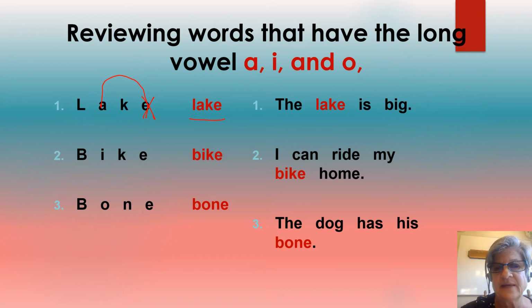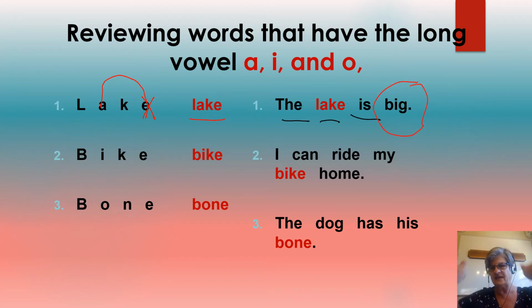You ready? Let's begin. The lake, that's the same word, is. Now the last word some of you already have figured out. For the rest of you, let's sound it out. Put your fists together. B goes B, I goes I, G goes G. Big, big. The word is big. Now let's go back to the beginning of the sentence and read it, please. The lake is big.